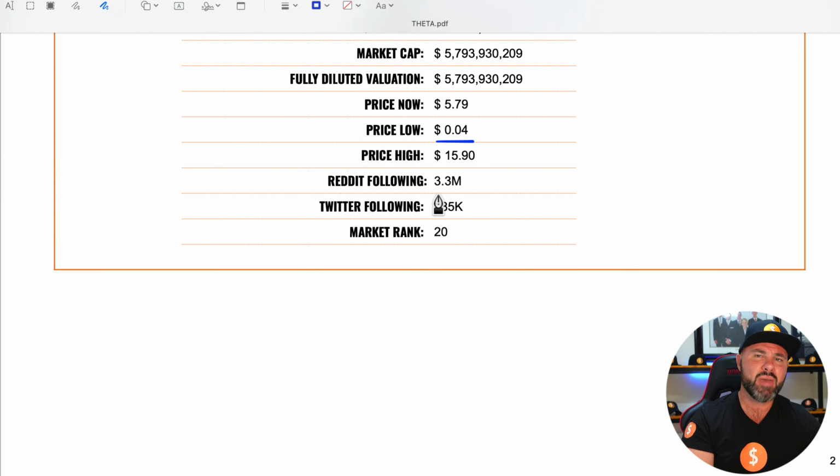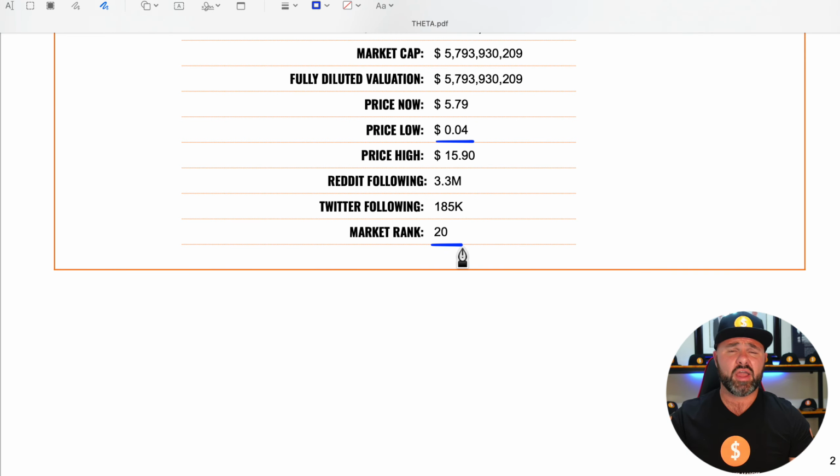They have a massive, massive Reddit following at 3.3 million. In fact, a lot stronger than many tokens above them. And of course, they've got that strong Twitter following there at 185. And they're currently ranked number 20 in terms of all the cryptocurrencies. And that ranking is obviously looking at market cap.